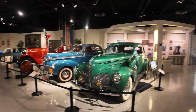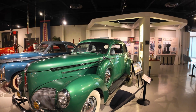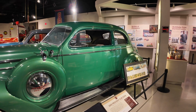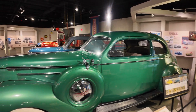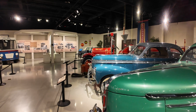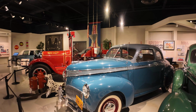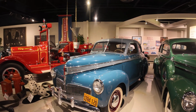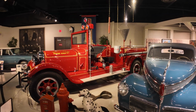Okay, over here we have some more. That's a beauty. President Club Sedan, 1940. Pre-World War II, so they're still building them. Yeah, they helped with the aircraft manufacturing in World War II, and I think some tank stuff too. So they quit production. There's a '41 Champion. And I guess they built fire engines.